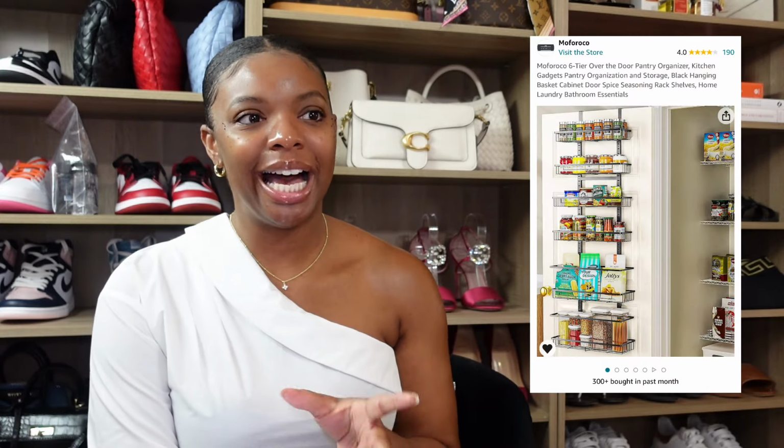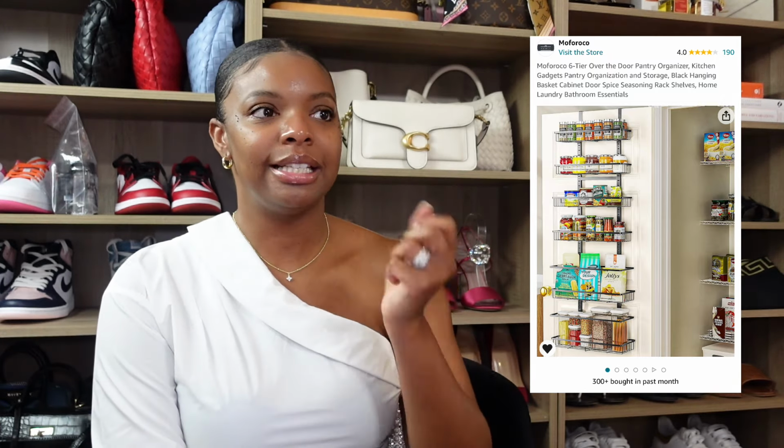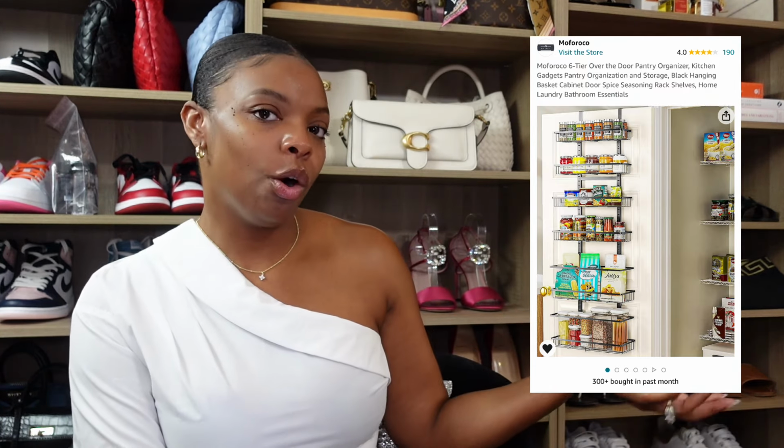So with that being said, I need something that's going to go over the door, because now the pantry is pretty much just like a closet, just like a closet door. And I know that's pretty standard. Even in most homes, it's just like a closet with about 5 or 6 shelves. So I know we were blessed to have the size of the pantry that we have in our home.